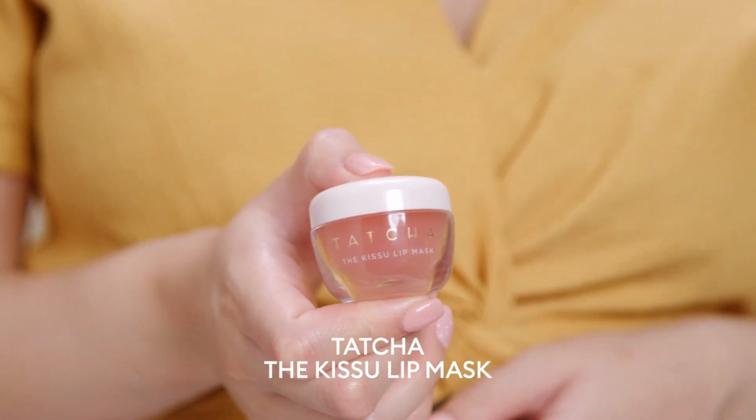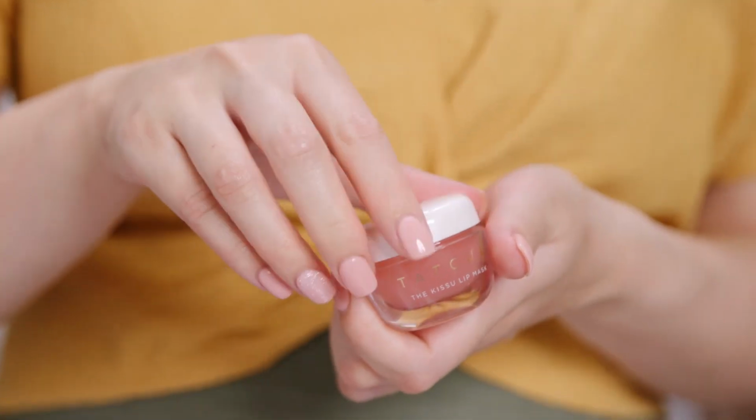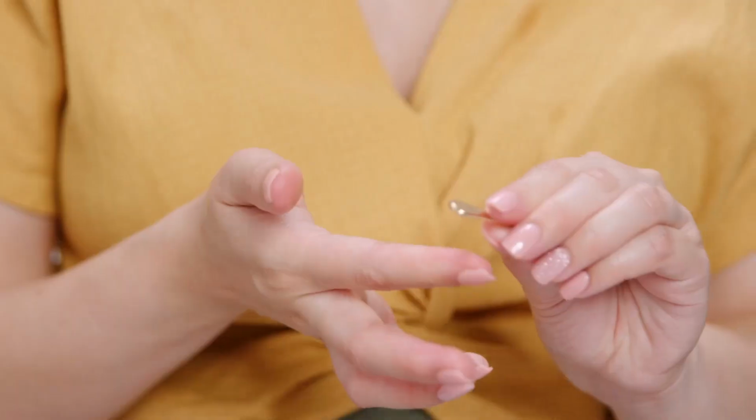All right, lips. This is the Tatcha lip mask. I've only recently used this and I absolutely love it. It's just nourishing. It gives you the most silky, plump lips the very next day. And I absolutely love wearing this every night before bed.